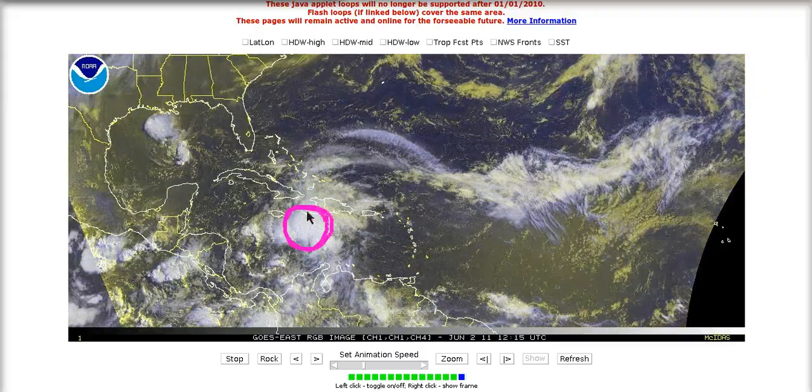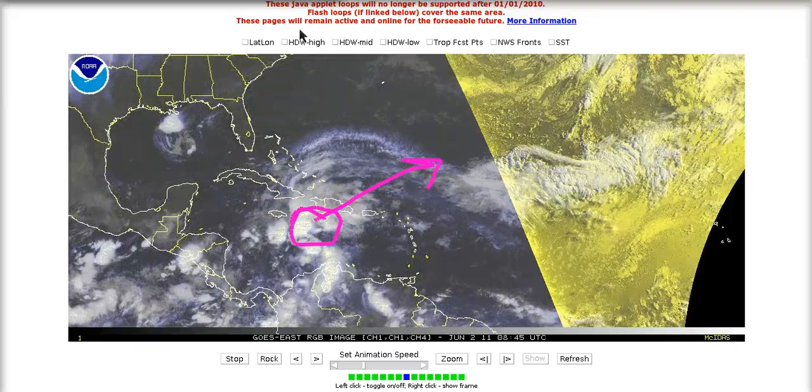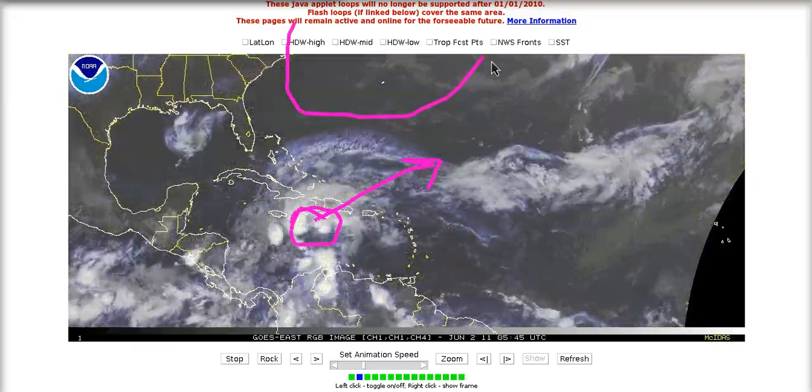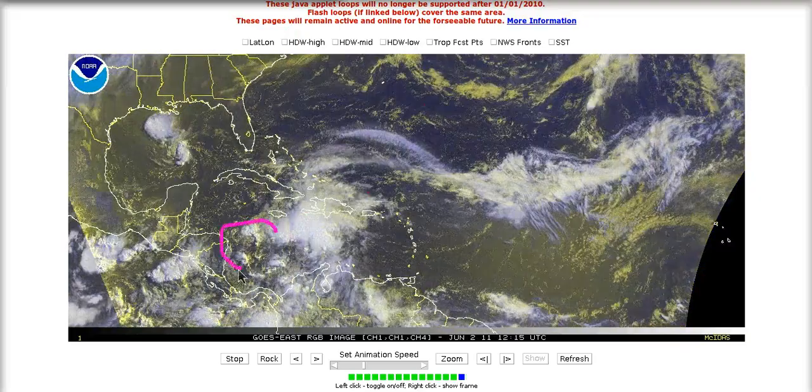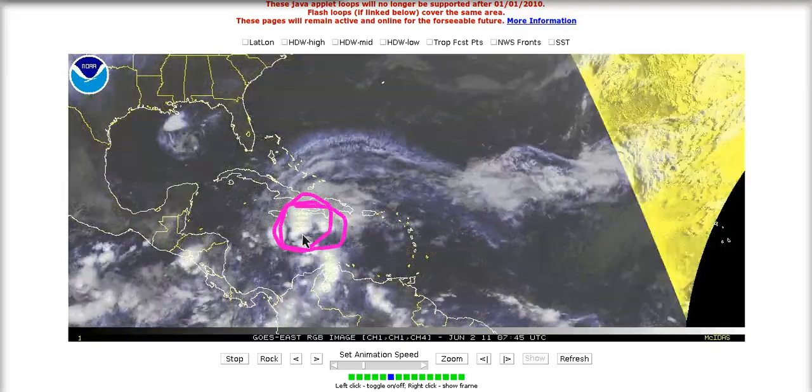A lot of the models completely tore the system apart by using this Fort Max to bring all the energy out to the northeast into the trough that's going to be diving into the western Atlantic and cause the system to die, leaving nothing behind in here. I still think it's going to hold on to this piece of energy. It's not going to go anywhere. It's just displaced right now.